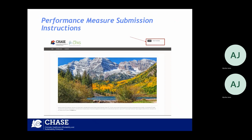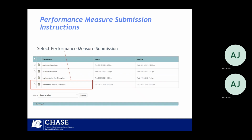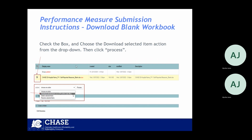As you can see here, there's a screenshot showing you where to log in on the CPAS page. Here is where your document repository is located on that ribbon. Then here is your performance measure submission folder and your PY1 21 to 22 folder. And then here's where you will see your blank workbook available for download. So again, you'll notice that this has blank in the name and it has PY1 in the name. To download it, you're going to check the box, and then in the Actions section, you'll click on the drop-down, select Download Selected Items, and then click Process.